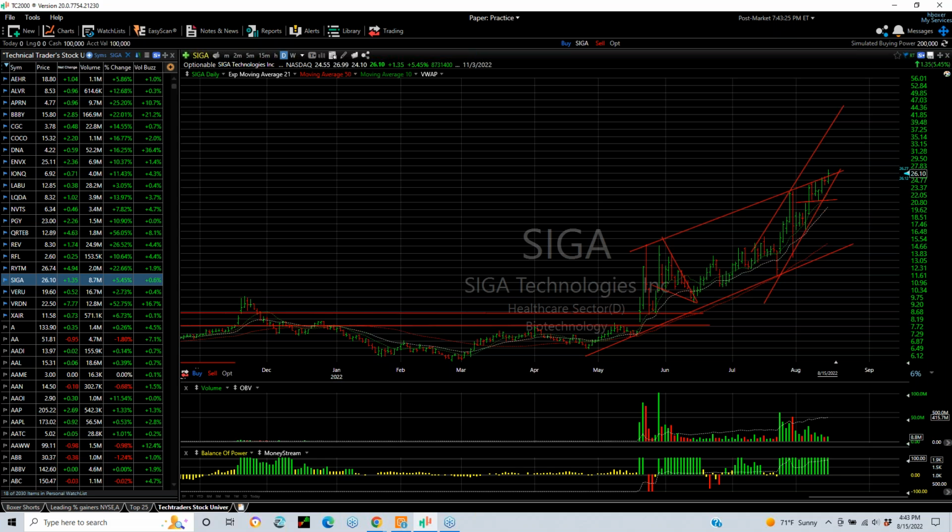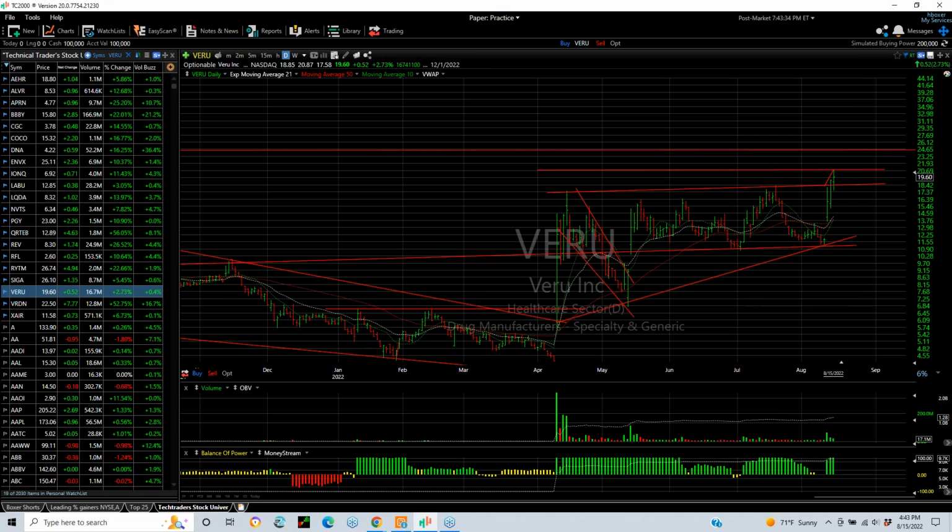Sega popped and went up through the top of that channel and a rising wedge, and couldn't be more powerful, but we need to get this above 27 tomorrow. If it does that, we might see low 30s. Varub also popped now up 3 days in a row after a breakaway gap. Today's high got right to the target I said at 21. Your next target, 24.5.